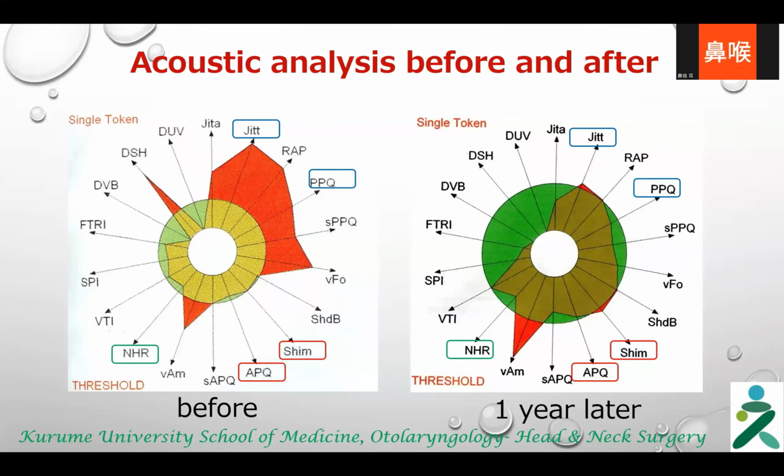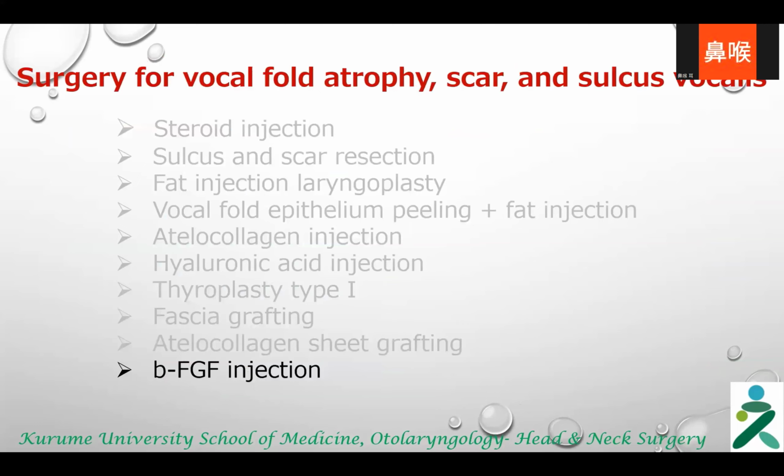I show you acoustic analysis before and after, especially jitter and PPQ improved after the surgery. Next, I'd like to show you basic FGF injection therapy.